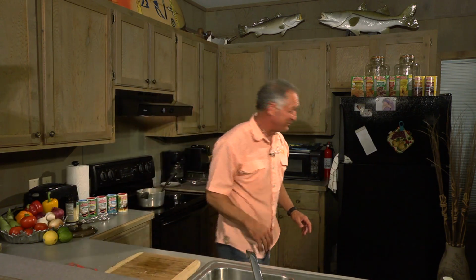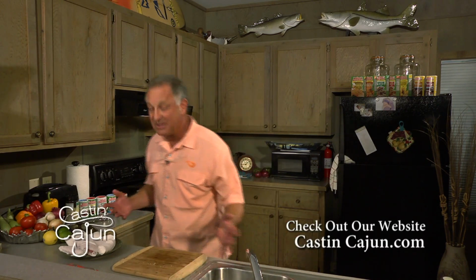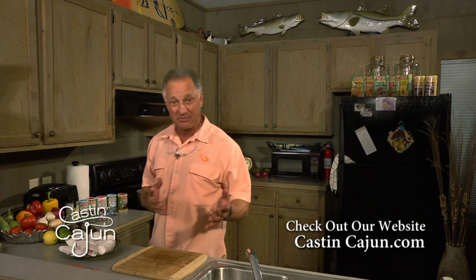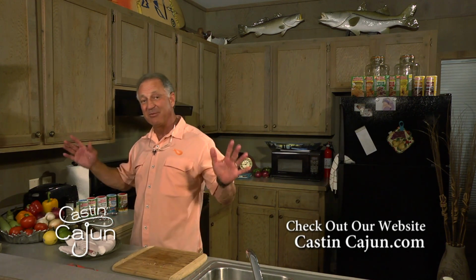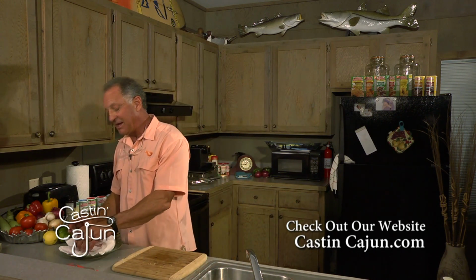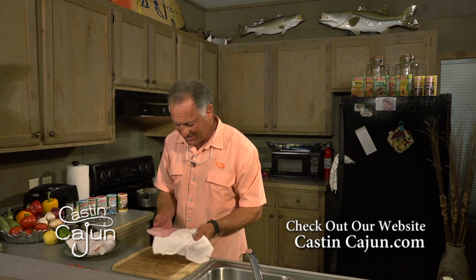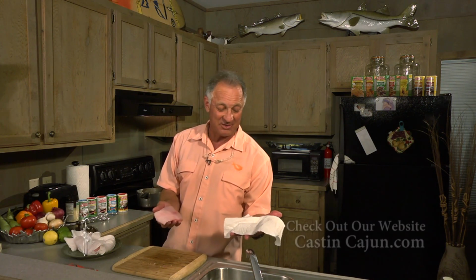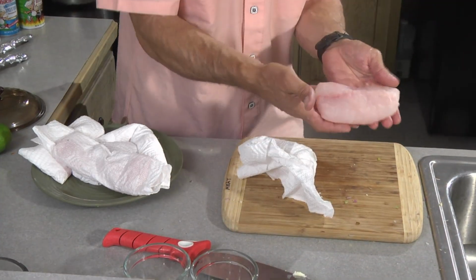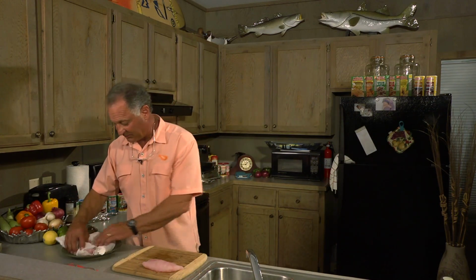Now wait until you see this beautiful fish. Now, all of my friends, except for cousin Corey Talbot, Captain Corey Talbot of Real Addiction Charters, he does the same as me, but everybody else just fillets their fish and shoves them in Ziploc bags or Seal-a-Meal or whatever. But I have a lot of friends who are sushi chefs, and they showed me how to manicure the fish, wrap it in a paper towel. Look how beautiful that is. Not slimy, no smell. If fish has a fishy smell, I throw it away. It should have no smell at all when it's fresh.